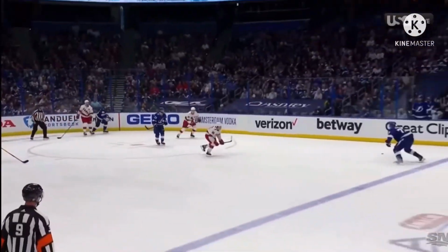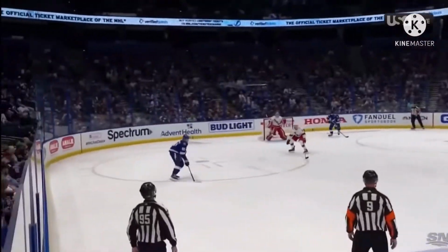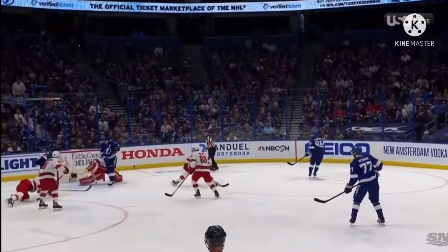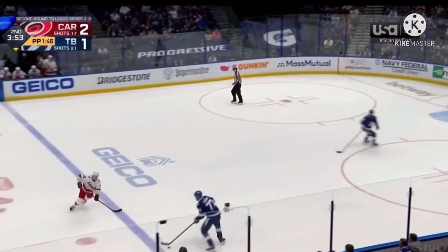Watch this keep in by Victor Hedman. And he looks up, and he doesn't go against the boards. He looks at Braden Point, recognizes he's the open guy. The cross seam pass, it goes back across and then back across again, and that's the difference. That's one of the adjustments they made to try to get the goal from Braden Point.